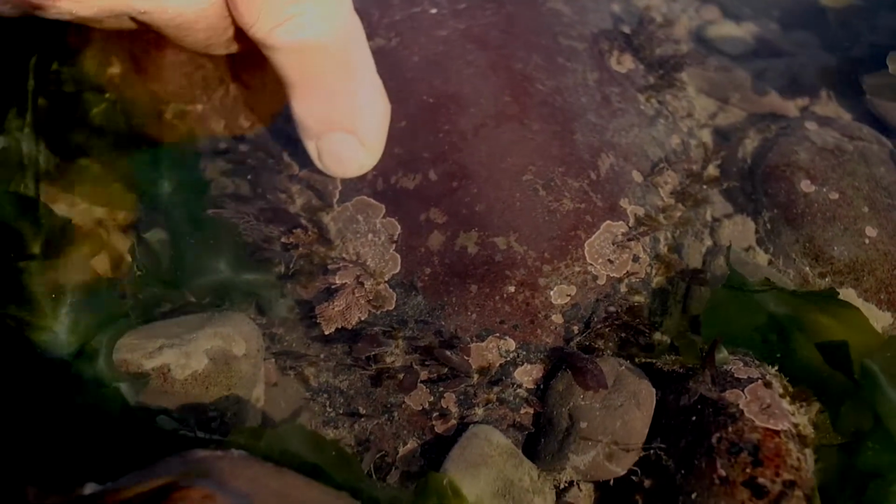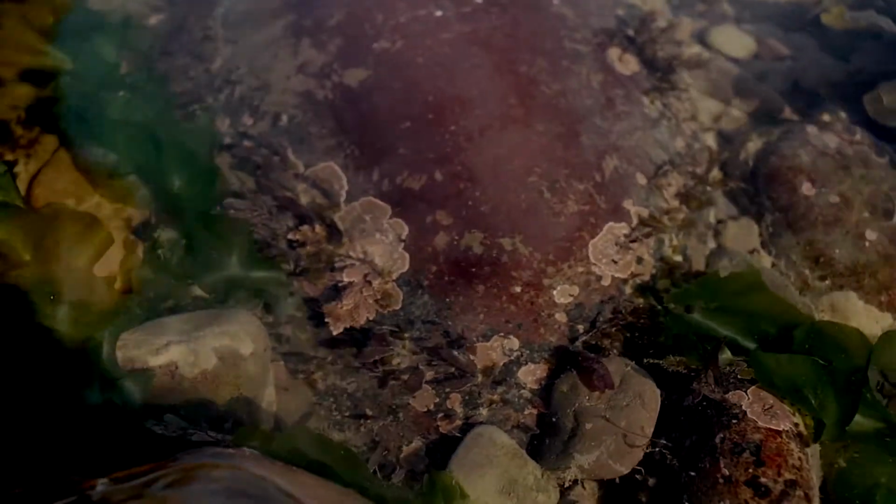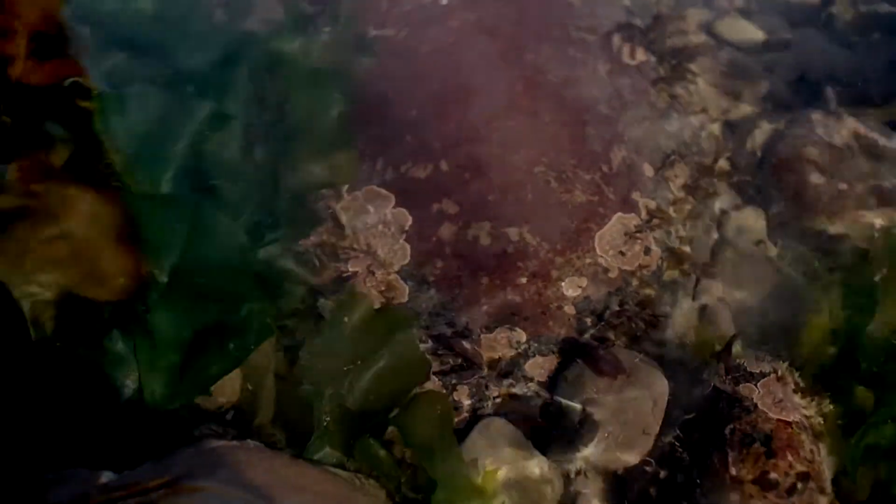This one is called pink paintweed. It's one of the red seaweeds, but it grows as a fairly tough encrusting mat on the rocks. It's absolutely beautiful.